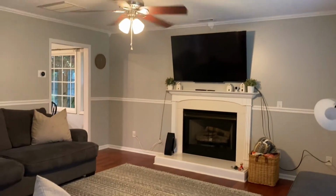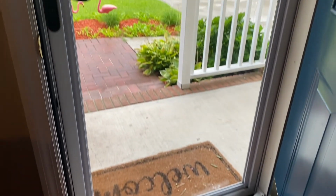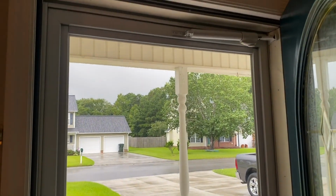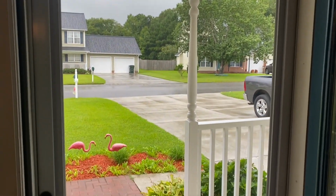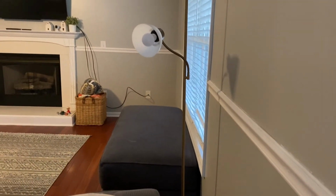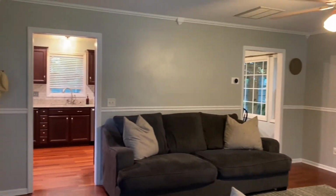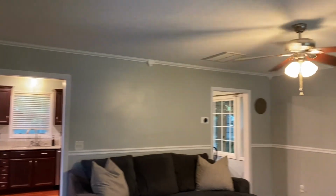Okay guys, we are inside 139 Bridalwood. I'm just gonna show you from the doorway here. We've got a very nice heavy duty storm door. Very clean. Upon entry, the house smells great. That's one of the things I always like to point out, if there's any funky smells in the house, and there are none in this one.